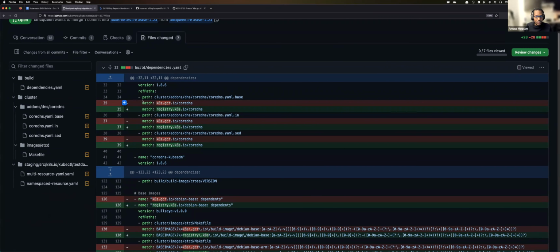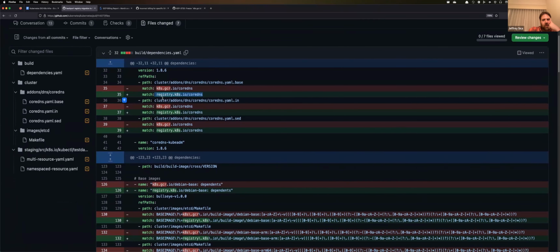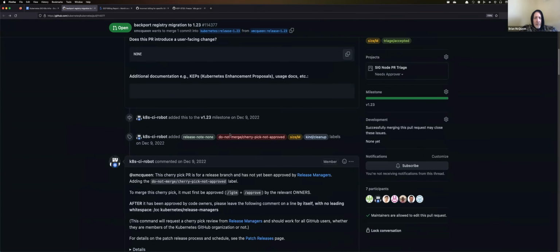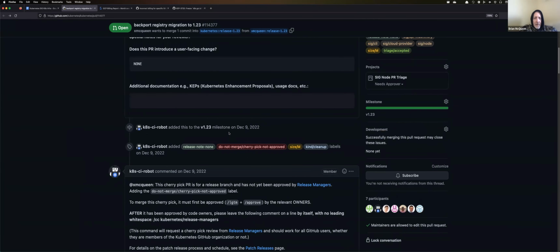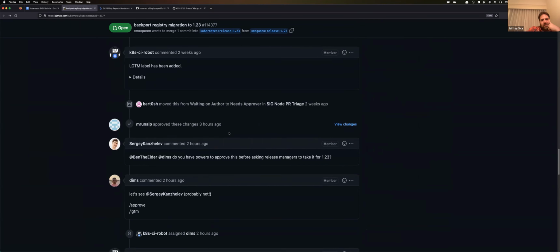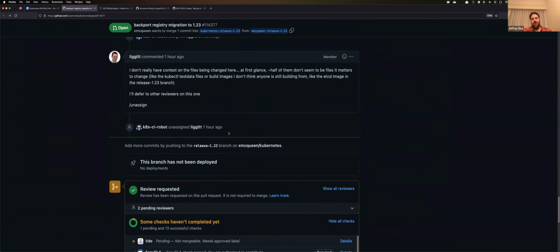So the question is, do we want to merge that for 1.23 and have the test using the new registry in 1.23? Or are we doing it for 1.24, 1.25 and 1.26? I was planning on doing them all if this went well, but it's lost all traction, so I'm not sure what to do. In my opinion, we should do it for all of those versions.